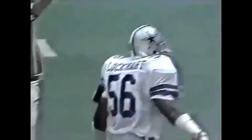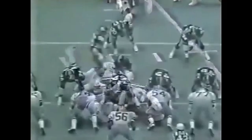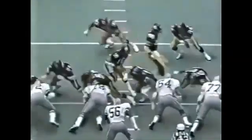Well, Eugene was on top, but it was Mike Heckman that got the first hit, Charlie. And you'll see Heckman blitzing in from the outside. Watch him go right underneath the block. Look at him right there. He made the first hit. Lockhart wraps him up. Nice play. And the third man in on the tackle, 54, Randy White.